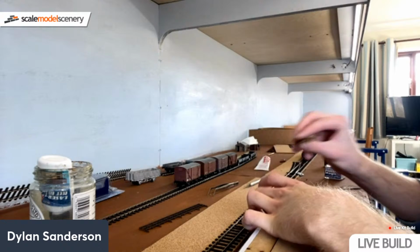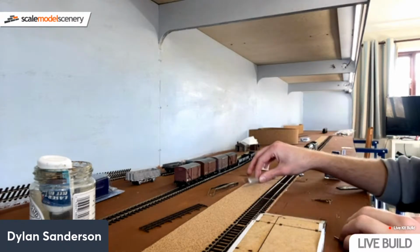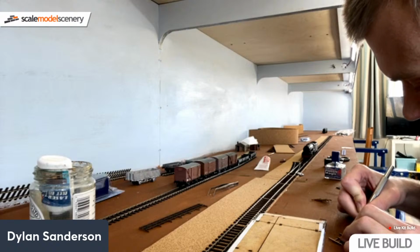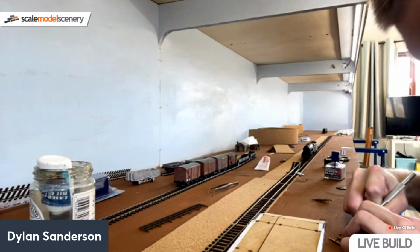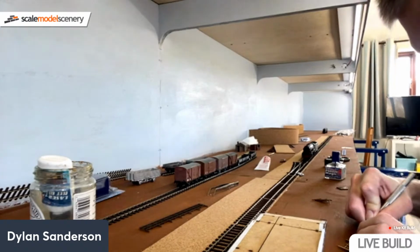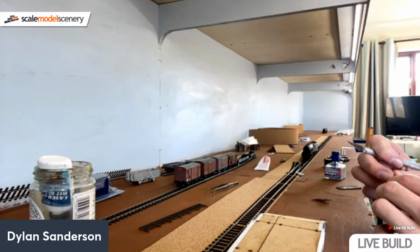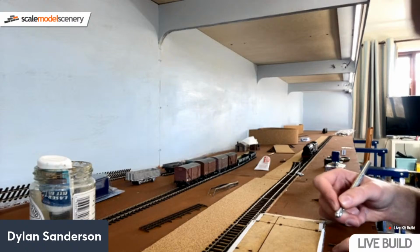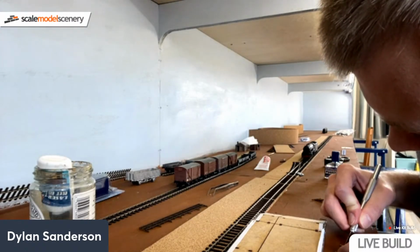And we'll also have to trim the legs a bit, because I believe you actually meant to drill holes for the legs. But if you wanted to just glue them straight on, then obviously they need to go. Can you still see what I'm doing? Ish. Well, that's good enough for us.